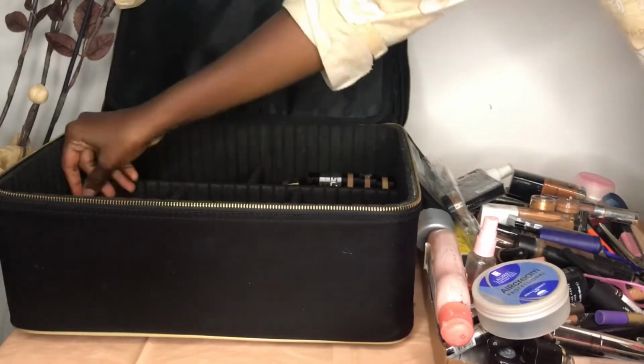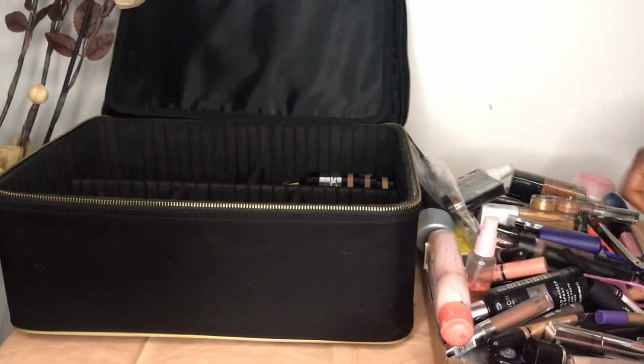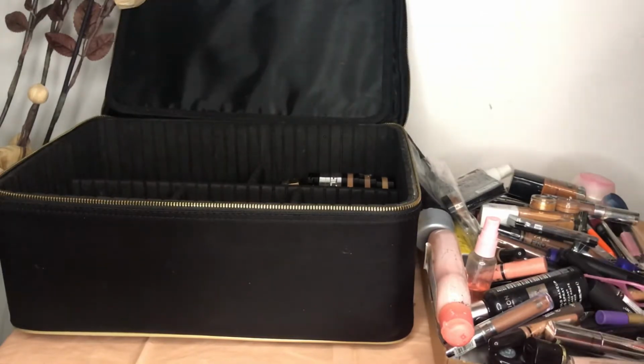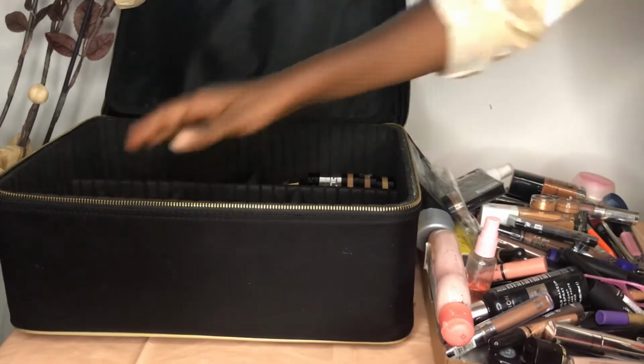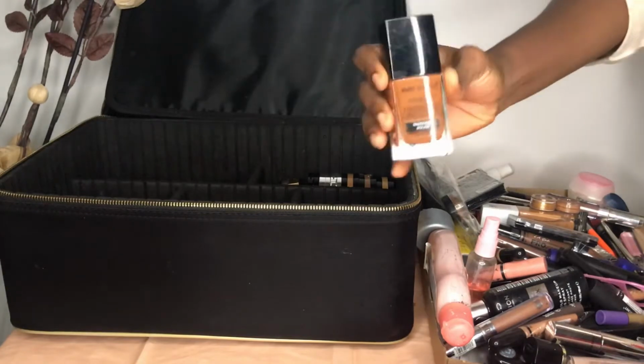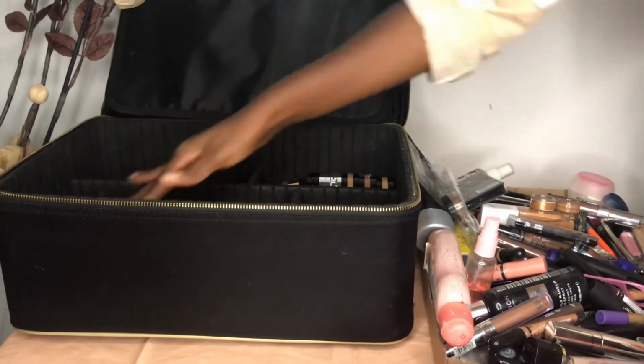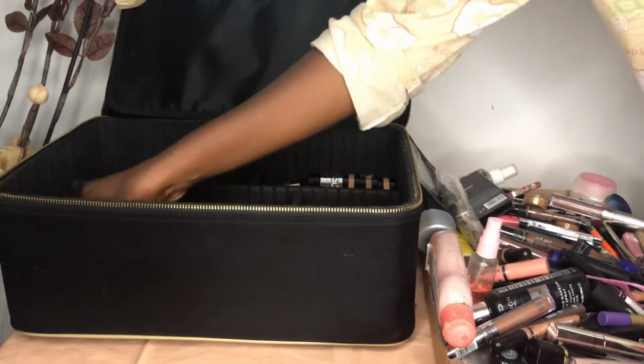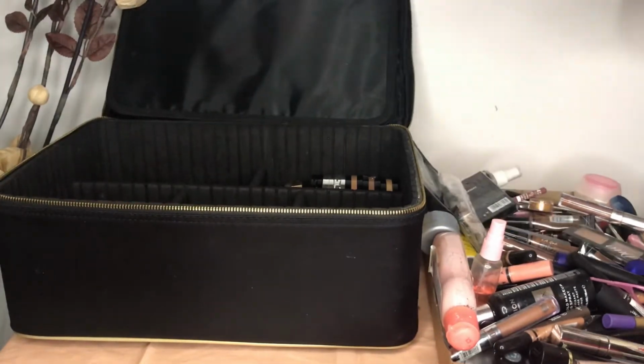And I also pack my foundation. I think the one I just put in was the BH, and then I have Flawless Ivy, Revolution, the Maybelline Super Stay and Wet n Wild. Yeah, off head, trying to remember all that off head.